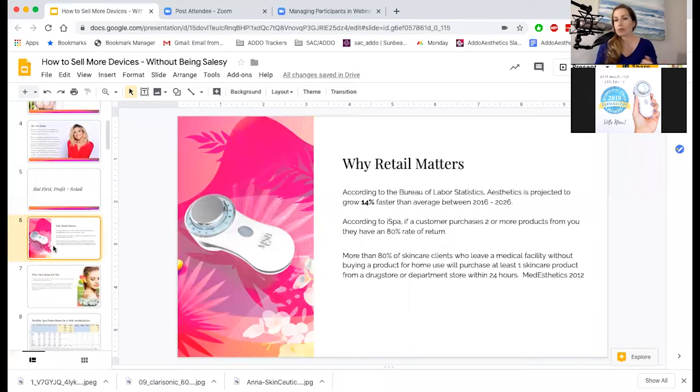So why does retail matter? I love these stats. I talk about these stats a lot. According to the Bureau of Labor Statistics, aesthetics is projected to grow 14% faster than average between 2016 and 2026. According to iSpa, if a customer purchases 2 or more products from you, they have an 80% rate of return. According to MedAesthetics, more than 80% of skincare clients who leave a medical facility without buying a product for home use will purchase at least one skincare product from a drugstore or department store within 24 hours. So for me, if you're not retailing, you're leaving a lot of money on the table.